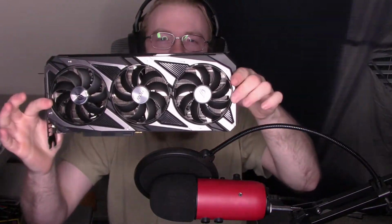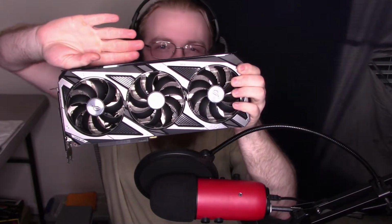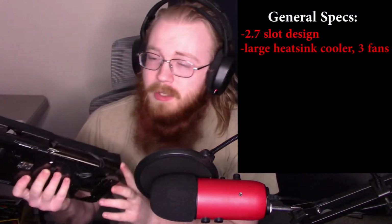So it's got a nice big Strix logo on the box here. You have a little welcome package from Asus. And then of course the card itself. Now if you haven't had a ROG Strix card or one of the overkill cards, like I haven't, the size of this card will surprise you. I mean, just hand for comparison, the thing is huge. So it's a 2.7 slot design, very large cooler as you can see.